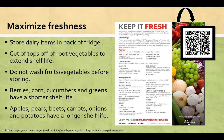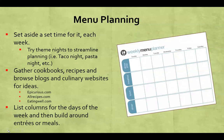All right, lastly, moving right along here, we'll talk about menu planning. I try to set aside a time each week to do it, and if you get stuck on ideas on what to try, those theme nights always seem to work easily, whether it's a taco night or a pasta night, and you can build your menu around that.